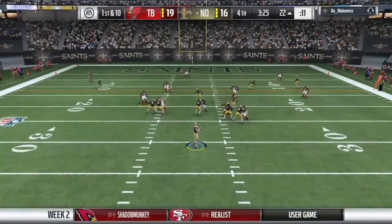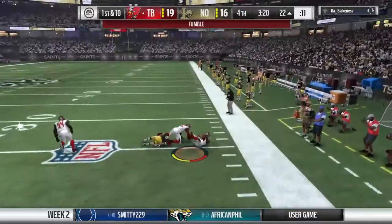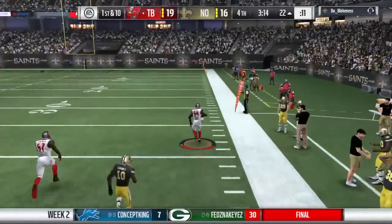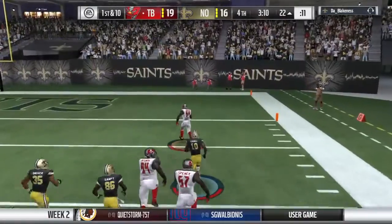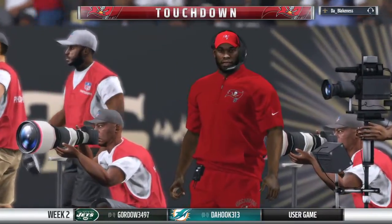On first down, he'll drop to throw. Dancing to his left. Oh, no, he lost the football. And the Buccaneers have it. Room here to run. And he returns it to the end zone. A fumble recovery touchdown for the Bucs.